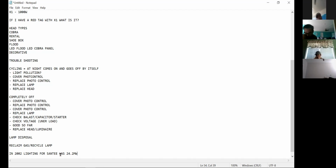Photo control spotting, just like Professor V has said earlier, that's a savings. And they are now getting into the technology of having Wi-Fi on every single one of your photo controls. So it's not determined by the sun, it's determined by time. Wi-Fi will turn your lights on and off at night.